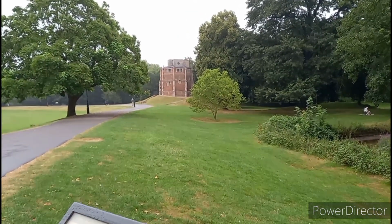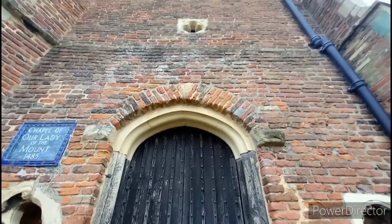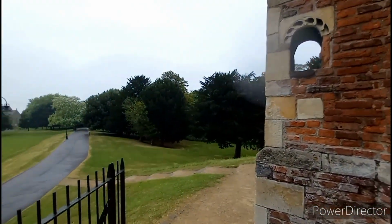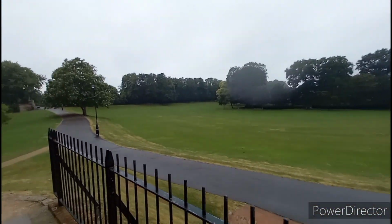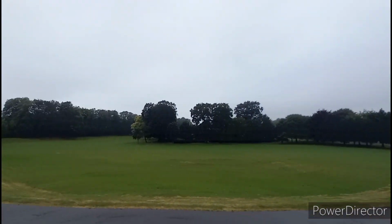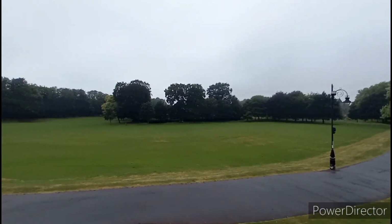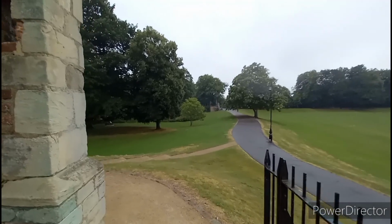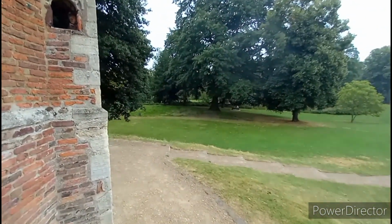Let's see if it's open. Blast! The doors are locked. What a shame. Beautiful, just beautiful, in this amazing vast park. There's a stream running through it. I don't know if it's part of the River Ouse, maybe a tributary of it, because that's what the docks are. Anyway, I'm going to head back towards the church because I saw a sign that said they're doing lunchtime organ recitals on a Tuesday, and coincidentally today is a Tuesday, so you never know your luck.